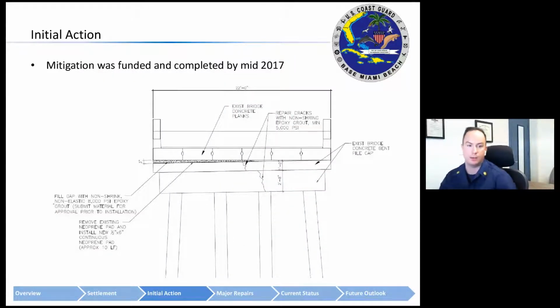Okay, this takes us to the initial action that was taken. Due to the lead time for securing funding, designing, awarding, and constructing a permanent fix, emergent mitigation steps were needed. As I mentioned, we put load limits in place and then worked with facilities and CEU Miami to develop a project to lift the bridge deck up to where it was flush, and then remove the existing neoprene pad, and inject epoxy grout to level off the load-bearing surface, and additionally do more work to repair, to the extent they could, the cracks that were shown in the pile cap.